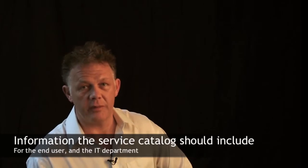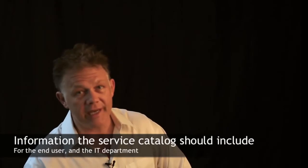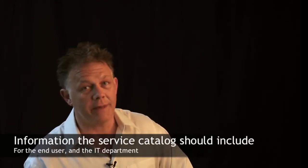And what should it look like? Well, from the user's perspective, it should explain what the service is and how I get it, where I go to if something goes wrong, and what type of support I can expect. It should explain the targets for availability and completion, and also it should perhaps display the cost to support chargeback, or even if you're not charging back, perhaps show back to demonstrate to the business what the cost of consuming that service is. And from IT's perspective, it should explain what is consumed by the service offering, what supporting IT systems and perhaps assets or configuration items are consumed. And all of this allows us to determine whether we're delivering the services our customers want and need.